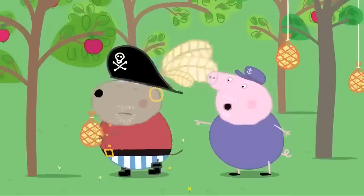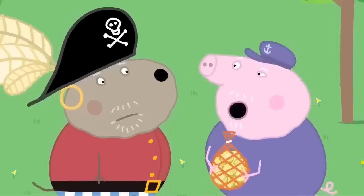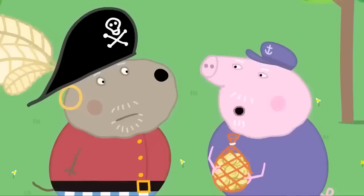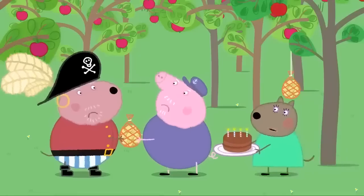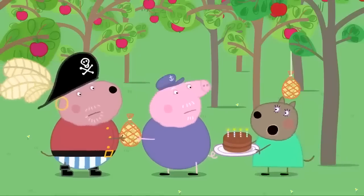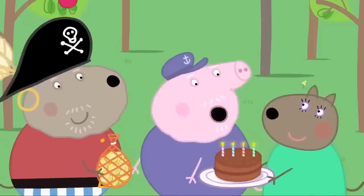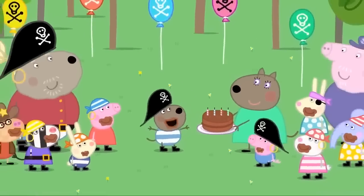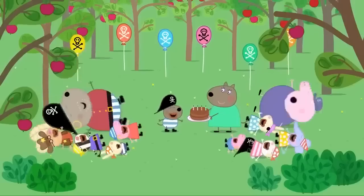Ah! Got you! Grandad Dog has been caught. Try and take my treasure, would you? 'Tis mine! I won it fair and square! Oh, no you didn't. Oh, yes I did! Thank you, Captain Hog and Dogbeard, for the lovely pirate game. Oh, you're very welcome. Oh, yes. It's been lots of fun. Happy birthday, Danny! This be the best pirate party ever!